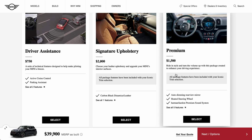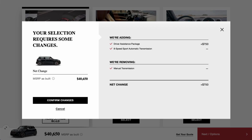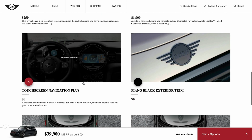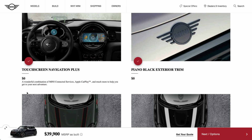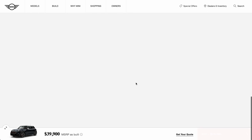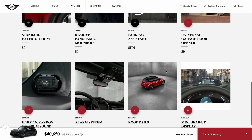And again, this is the nice thing about Iconic. I mean, this stuff all exists already. So you're kind of tapped out as far as what you can add. We've got navigation already. We've got CarPlay. Everything is there. So nothing really to add. Piano black interior, exterior trim. Again, always love that look. Staying away from stripes. We'll have Todd do that later in my magical and my mythical dark blue Mini. Alarm system really should come standard here. Roof rails, why not? And there we are.